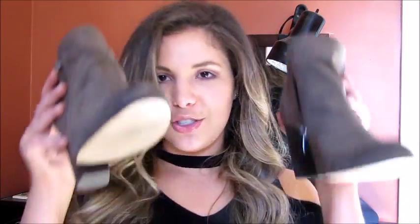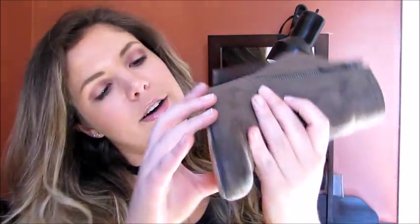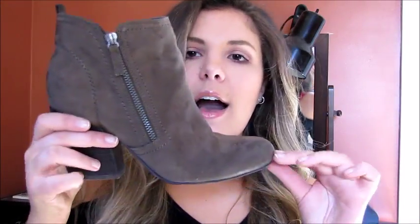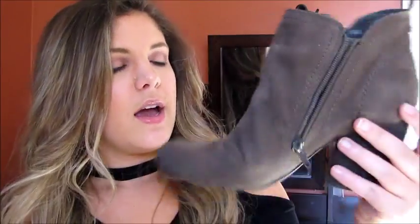And my last favorite of the month are these shoes. They're boots. These are by Crown Vintage. And they're just these little booties. They're kind of like an olivey gray suede color, like olive gray, if that makes sense.